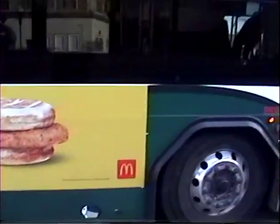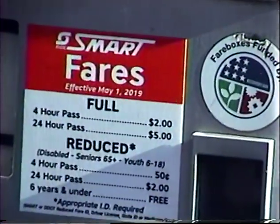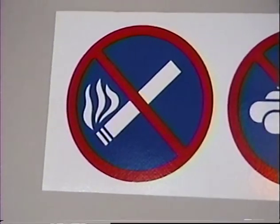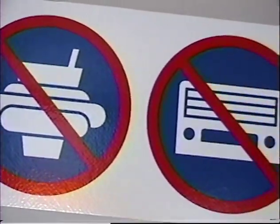All right, for $1.69. Still not in service, but the guy said, hey, I'm going to turn the computer on. So, yeah, it's $2 for a 4-hour pass. There's rules, though. No smoking, no hot dogs or soda, and no radio. So I got a view from the back of the bus.